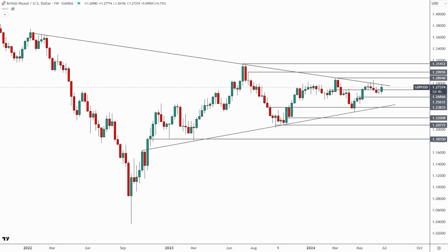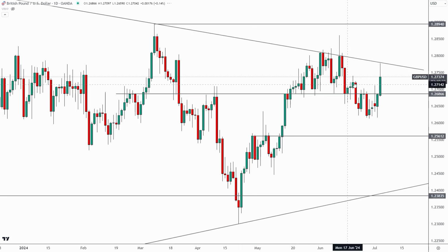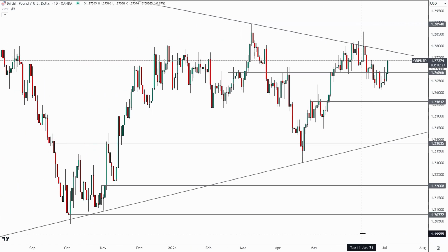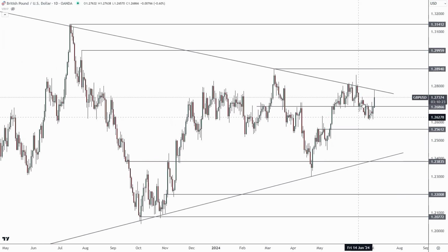Now, looking at the daily time frame. All right, so today we saw an aggressive rally here from the pound, same thing with the euro, and the market is coming into this trend line that we've talked about from 2021, that currently comes in right around 1.278 or so. So given this, is it time to start getting bullish on the pound?